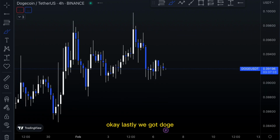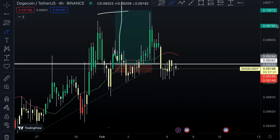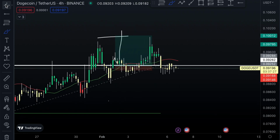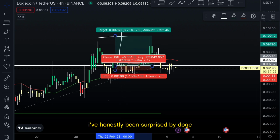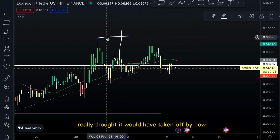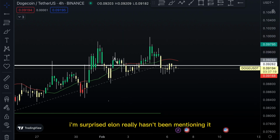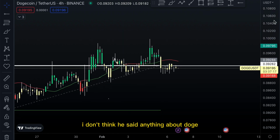Okay. Lastly, we got Doge. I've honestly been surprised by Doge. I really thought it would have taken off by now. I'm surprised Elon really hasn't been mentioning it. Since he's purchased Twitter, I don't think he said anything about Doge. I don't know if he's trying to be more careful on his impact on the market so he doesn't get in trouble. But, you know, that makes sense.